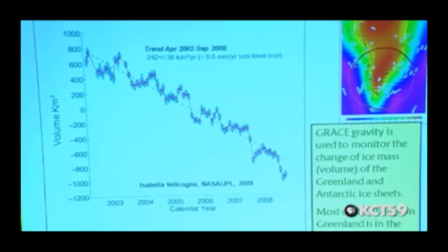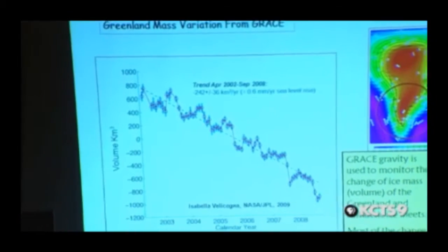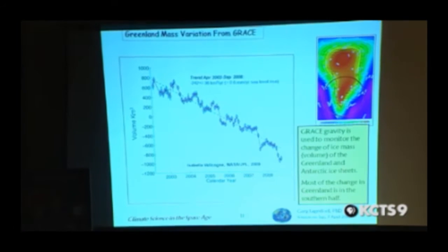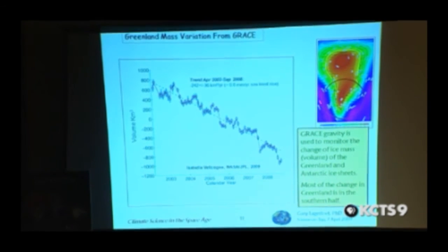Well, we can use this information to track the redistribution of water around the planet. And one of the most important areas we're looking at are the ice sheets. So as the ice sheets melt, we can use this gravity data to determine how much mass is being lost from the ice sheets. This is the continent of Greenland right here.